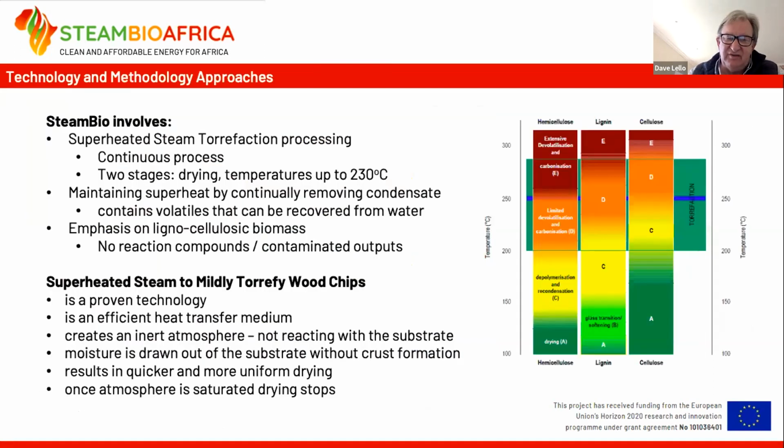The technology itself revolves around superheated steam torrefaction. It's a continuous process. The material goes in one end and comes out the other end. There are a number of stages in it. The superheated steam dries it. It takes it up to about 230 degrees centigrade, which increases the calorific value of the material. And during this process, there is condensate that's removed. During the project, we will be investigating the value of those condensates to see if they can be engineered into other products.